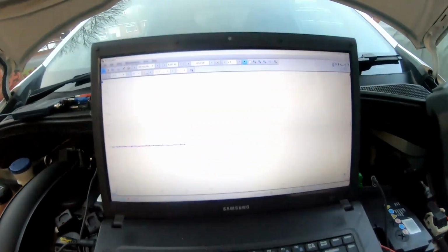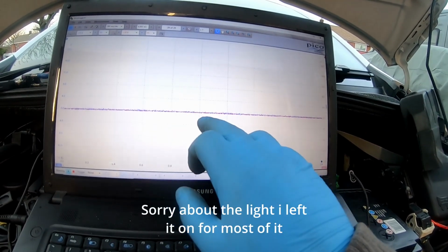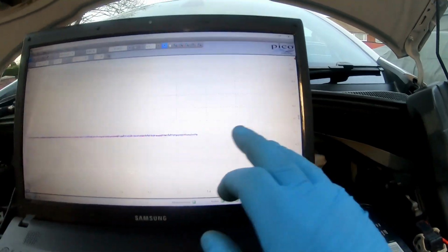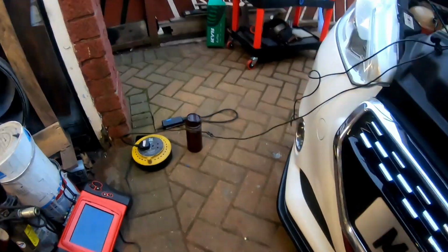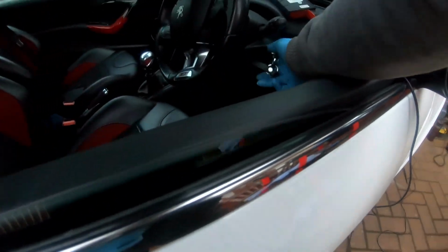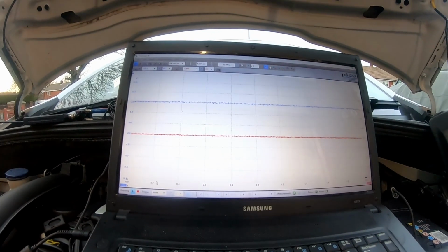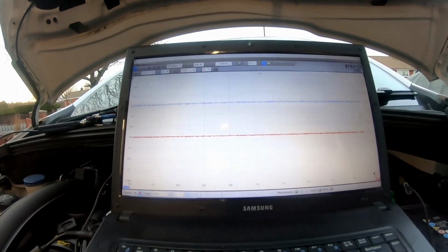Right, so to make things easier, I've put both traces at 0. So that's the red one, 0 and 0. Stick the ignition on. Stop that if I get it in time, and then we'll go back over and have a look.